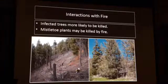But if the tree does survive the fire and the dwarf mistletoe plant is killed, dwarf mistletoe is an obligate parasite. So if a branch is killed or if a host tree is killed, the plant is dead. And so fire can actually cleanse dwarf mistletoe from a tree or cleanse dwarf mistletoe from a forest stand. So we know that we now have a lot more dwarf mistletoe in the forest than we had 100 years ago because we don't have fire as much cleansing our forests of dwarf mistletoe.